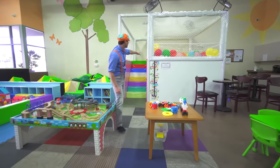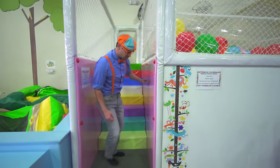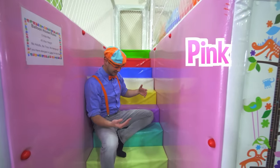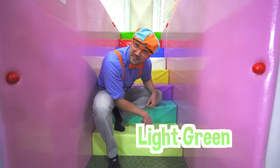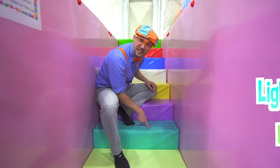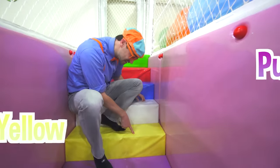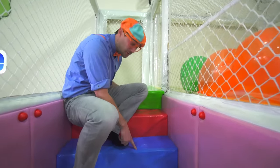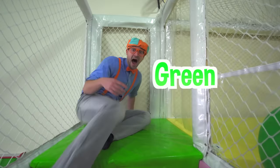Whoa, look up here! Wow, I wonder what's up here. But first, look at these walls. They're the color pink. Ooh, and this step is the color light green, light blue, purple, yellow, white, blue, red, and green.